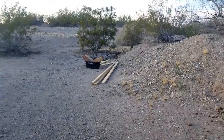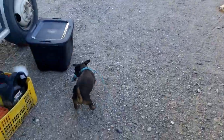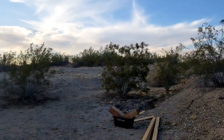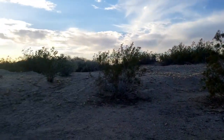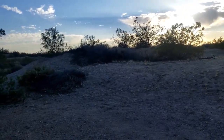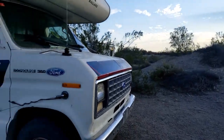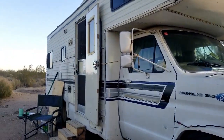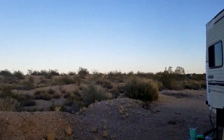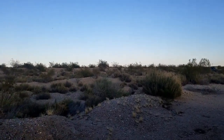Hey everybody, guess where I am? There's Jack. Does anybody recognize this terrain? Yes, it's the desert. No, it's not Arizona. It's California. There's Lulu. She's going to get a paint job. I am back in Holtville Hot Springs, in the 14-day area.